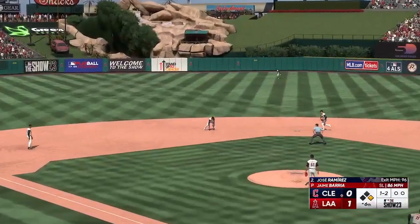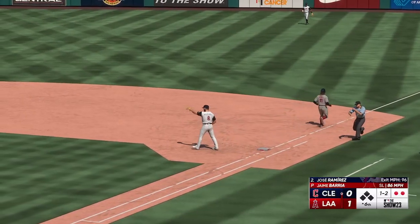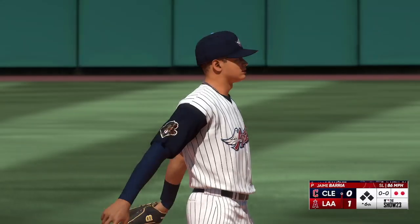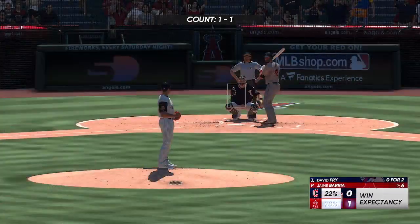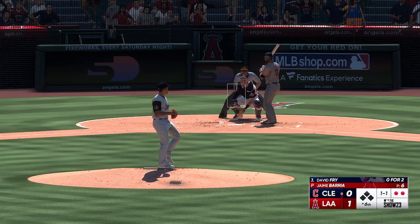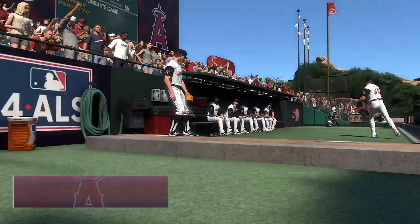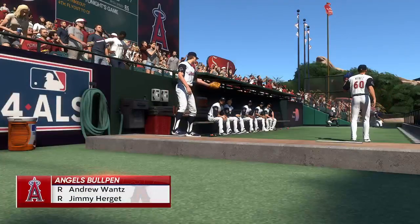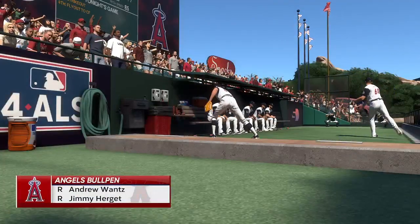Hit on the ground, might be 2. Good feed, that's 1. A double play on the first batter he faces in relief. Well, the reliever comes in, takes care of that inherited runner, gets that ground ball double play, and now he can work on one more guy to get back in the dugout. Next offering in the dirt. And a count 2-1. Activity in the bullpen. Andrew Wantz getting loose out there.